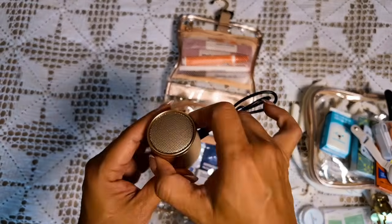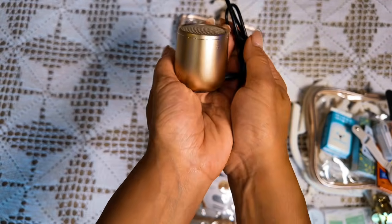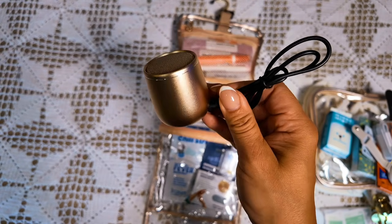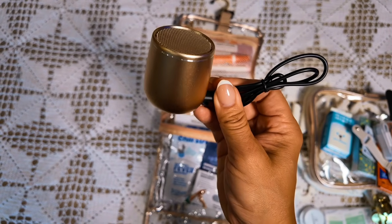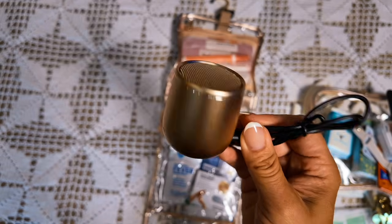Then I have this adorable little speaker, which actually packs a punch, and look how tiny it is. She is a little bitty baby, and I think this is perfect for a cruise. So when you're getting ready or whatever, you can have a little speaker. And it won't be too loud, but it does pack a punch for the size. It's great.